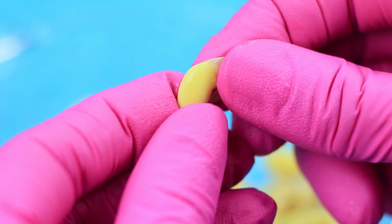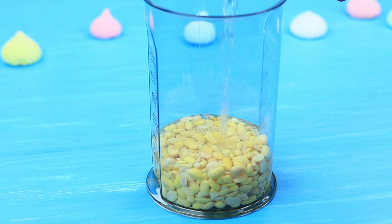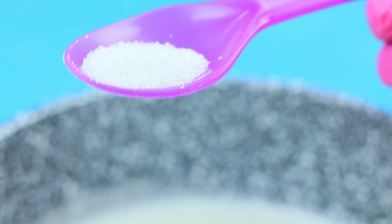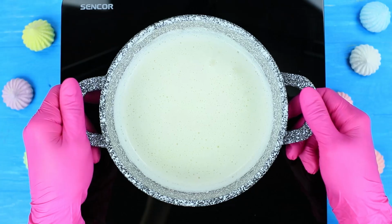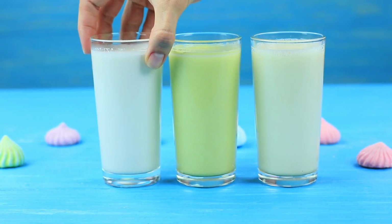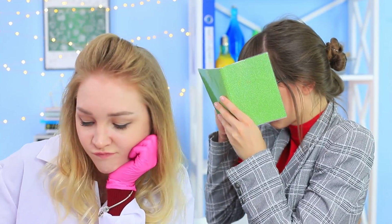Put peeled soybeans into a blender. Grind it a few times, gradually adding 2 cups of water. Pour it through a sieve. Add some sugar and salt if you wish. Boil it. Miss Ratatouille is happy. She writes down the results of the taste test in her notebook, but she doesn't show it to Foodie. Her notes are top secret.